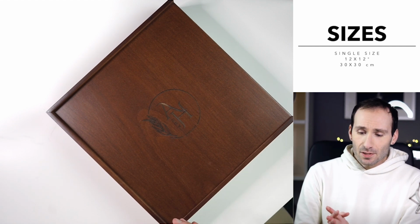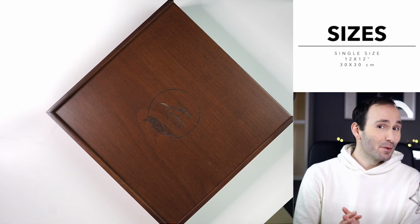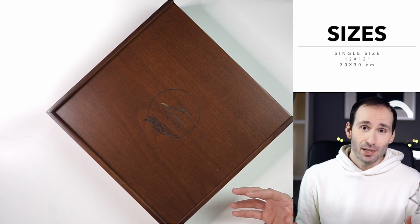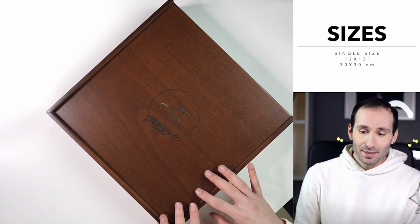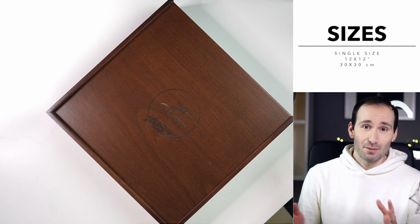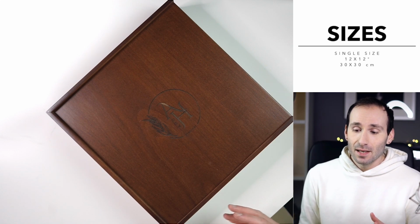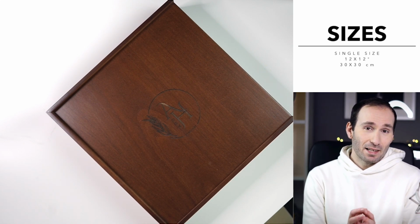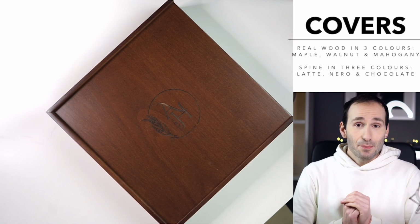I'm not saying that it wouldn't be nice to have maybe one more size, like a landscape, since landscape photo books are so popular, but I don't think that this wooden photo book would work really well with small photo books like 8 by 6 or 10 by 10, because it would be too bulky for a small photo book and you wouldn't be able to get that kind of wow factor from it. Let's move on to the cover.